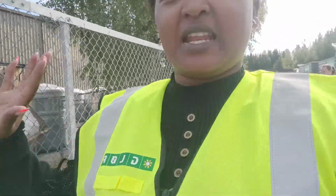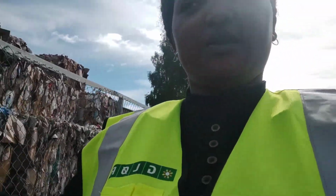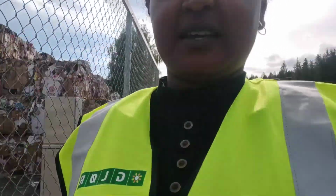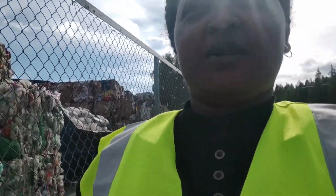So it's been quite an amazing learning experience, and so much that I think Kenya can learn from. Another byproduct that really amazed me that they get in good quantity is fertilizer. They give the farmers fertilizer to use on their lands, a byproduct from here as well, like really fertile soil. Amazing. Kenya, and Africa in general, we have a lot we can adapt.